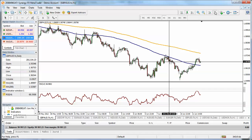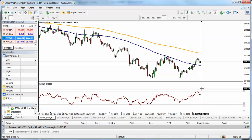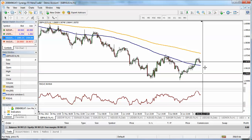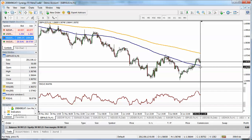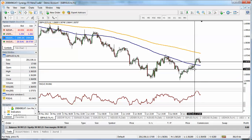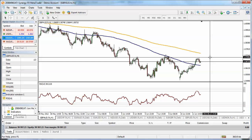Currently the 100 and 200 are sloping downward, and we are trading between them, so a little bit of range bound trading could ensue. We could see possibly, if this move continues to the downside and RSI continuation continues to fall, a move below the 100, which is currently at 1.5637, and possibly to the open of this bar, sorry, 1.56301.